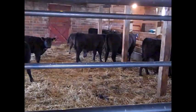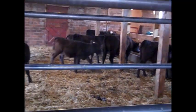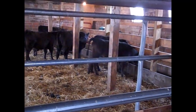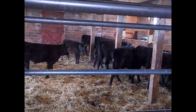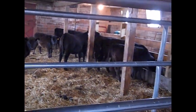So as you can see, we do have the chute set up just in case we have to run someone through. There hasn't really been any illness, so I haven't had to run anyone through for that. But we do have it set up because I want to weigh these guys pretty soon to see how well they're doing. Currently, I think the largest ones are about 400 to 500 pounds, and of course the smallest ones would be around 300. You can see we have a little smaller one over there, and one back there. So, just trying to get them on the same gain ratio, I should call it.